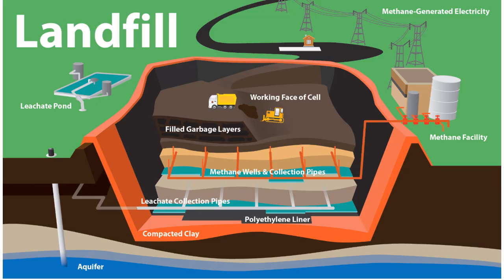So where do we take all of your trash? Your trash ends up in a place called a landfill. The landfill is like the city's giant trash can where we bury all of your trash. So I'm going to show you how it works in this picture. This is as if I cut the landfill in half.